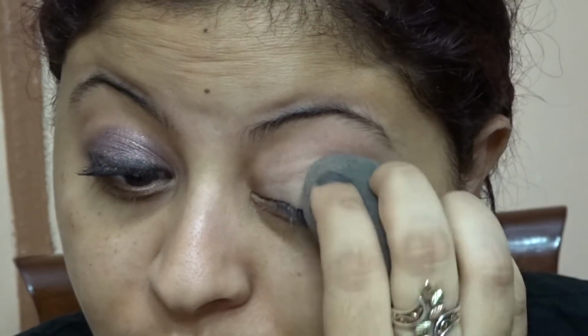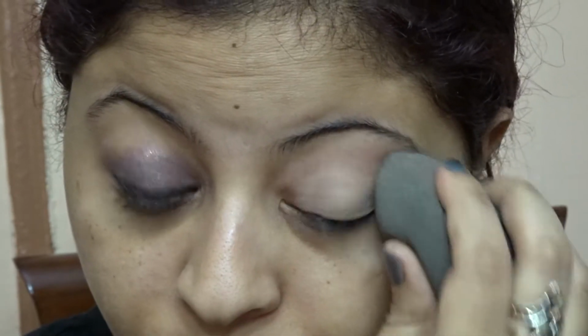To prime my eyes, I'm using e.l.f. HD Concealer. Next, for my crease, I'm going to use this beautiful plum shade by Luxie Beauty. So I'm going to use my e.l.f. crease brush.